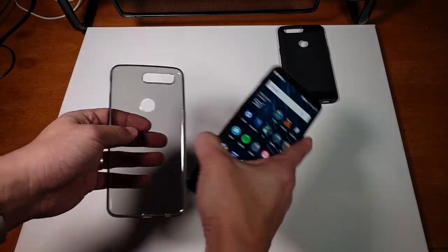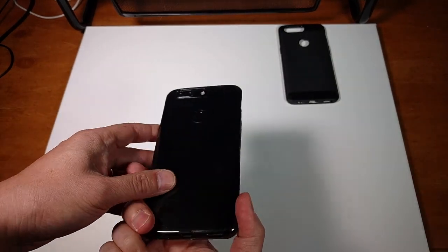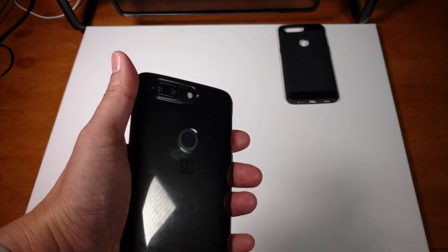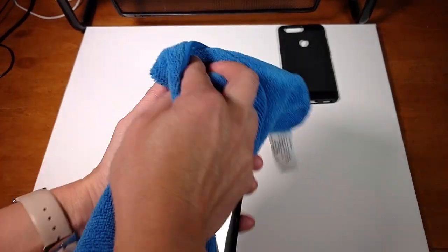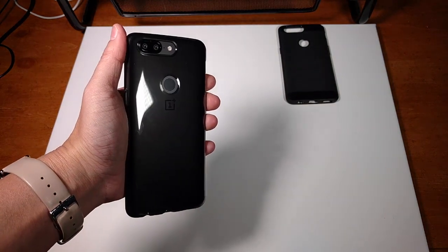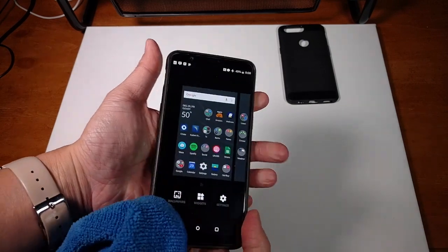So I'll slap it on and I'll show you what it looks like. All right, simple, minimal case. It does have a little shine to it, so it makes it kind of look wet. Let me get a rag so you can see what it looks like for real. Look at that shine. Makes it look kind of wet. So this case is pretty decent.